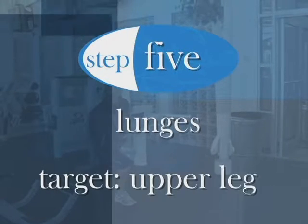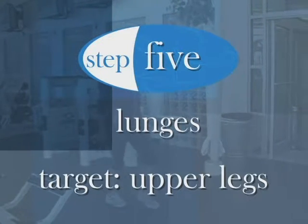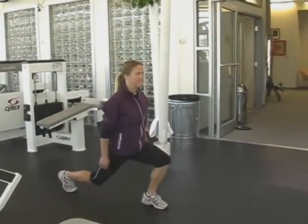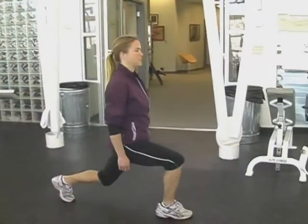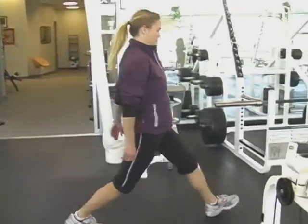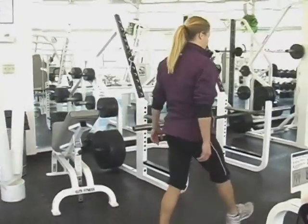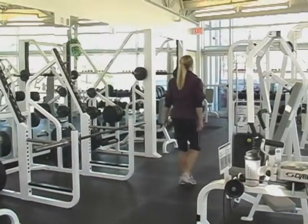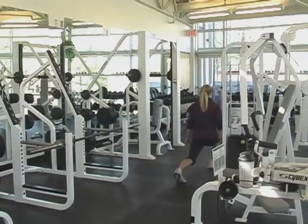Now on to step 5, lunges. We're halfway done. Place one leg in front and bend down. Push off the heel as you come back up. Take a long stride with your other leg, then do the same thing. Bend down and push back up. Need more challenge? Add weights.